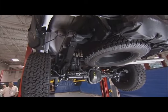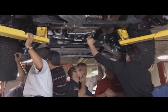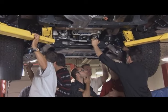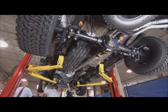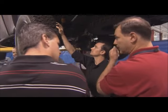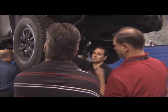pre-runner. We started getting familiar with some of the components, like the Fox internal bypass shocks that were going to be on that truck, the 35-inch tall tires from BF Goodrich, and all of the special suspension components that make that truck about 7 inches wider than a regular stock F-150. So we started to realize that they took the whole suspension off of one of those trucks, threw it in the can, and started from scratch for the Raptor truck, which is a big feat, and that kind of surprised me a little that they went that far into it.